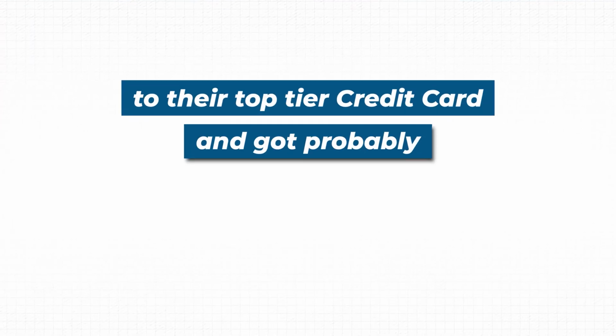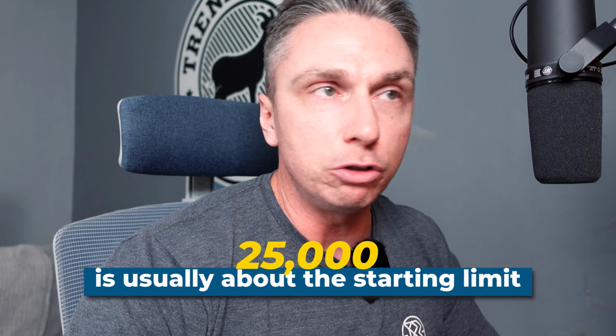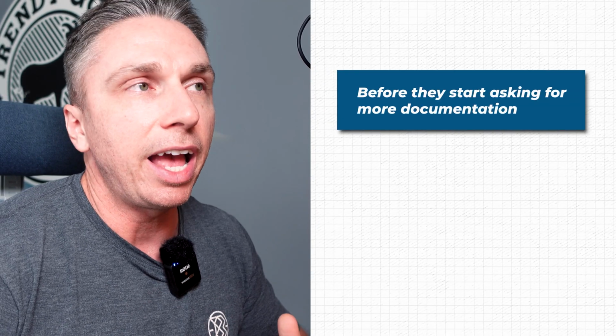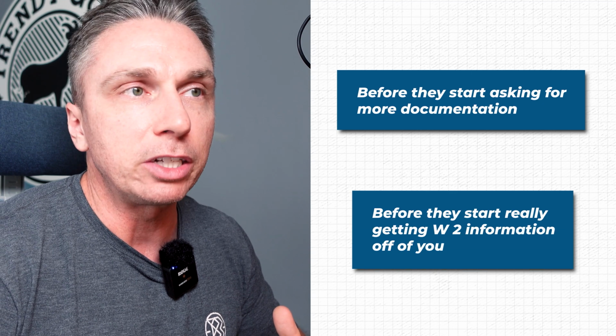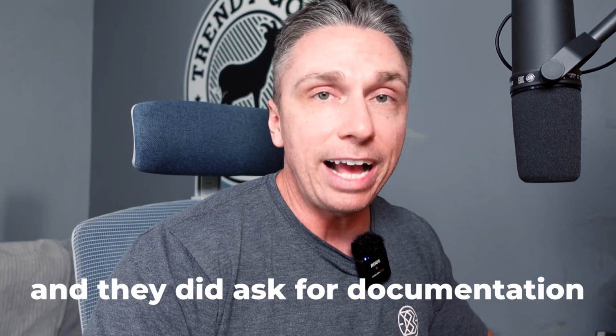credit card, and got probably the largest amount that you can get as a starting limit. 25,000 is usually about the starting limit that you can get with an institution before they start asking for more documentation and before they start really getting W-2 information off of you, et cetera, right? Out of the gates, a $25,000 limit is very good. That being said, it was not an instant approval, and they did ask for documentation.